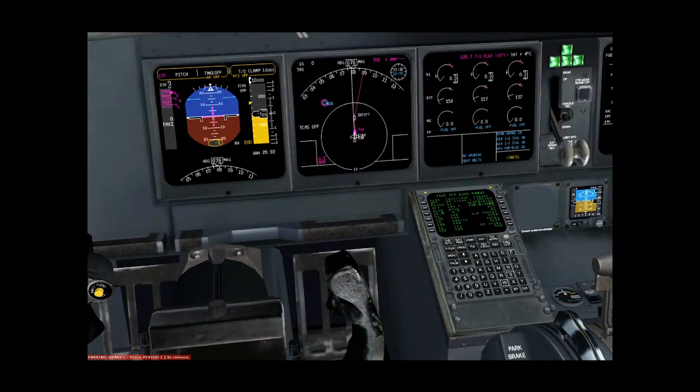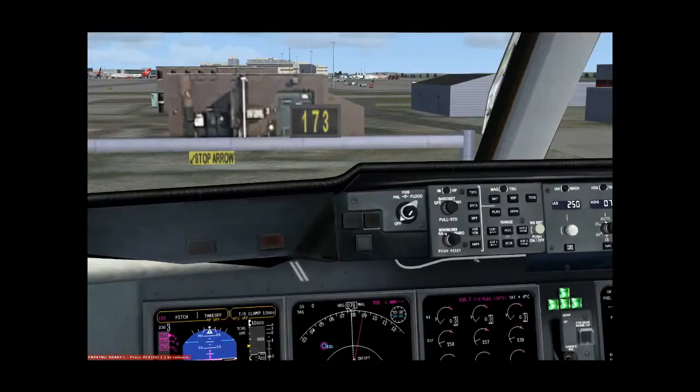This video is to demonstrate the IVAO network, and in particular the UK division. We join flight 1820 from stand 173 at London's Gatwick Airport, destined for Frankfurt. The FMC has been programmed, and we're fully ready for push and start, and we're just about to call Gatwick Director for the IFR clearance.